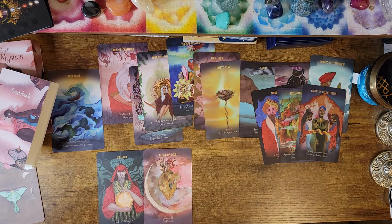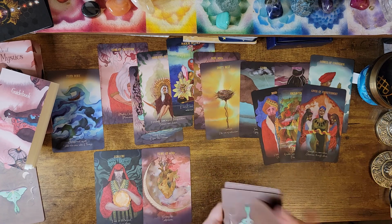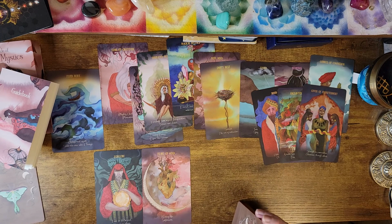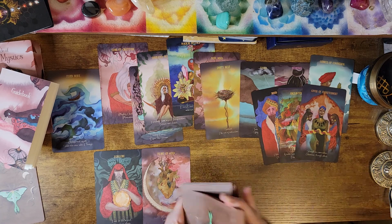Well, I really feel like when there are no answers, this is the deck to go to. What is the best way to work with you? This feels like such a comforting deck, and I do feel like my 10,000 is behind this, right?